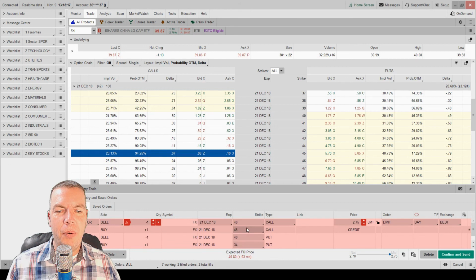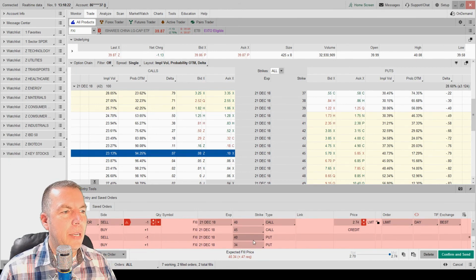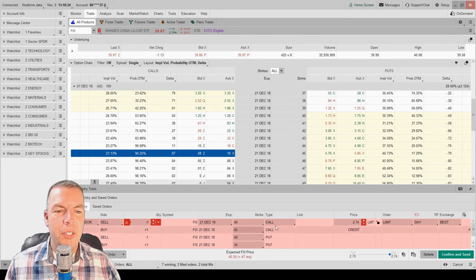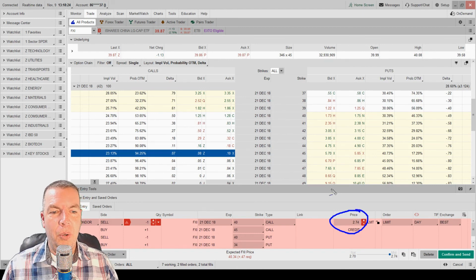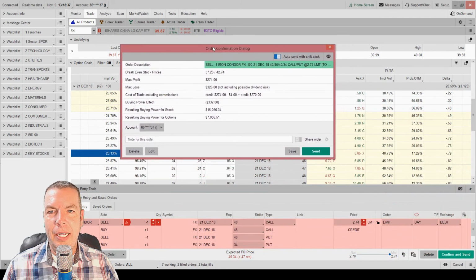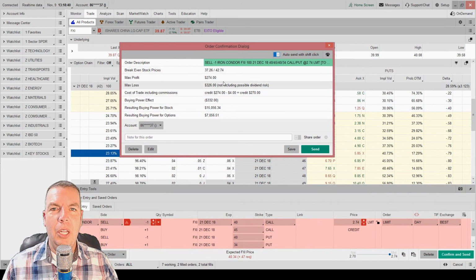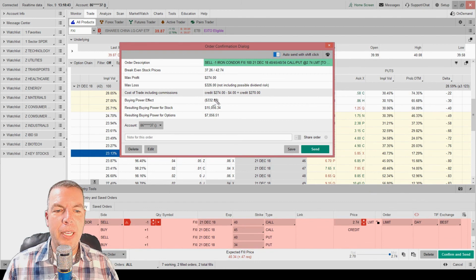So building this out, we're looking at a 40/45 call and 40/34 put iron butterfly. Right now this whole trade is trading for $2.74, or $274 with one contract. So let's click confirm and send, and we're going to see what kind of profit and loss scenario we have here. Our maximum amount of profit will be $274, and that's populated right in here.